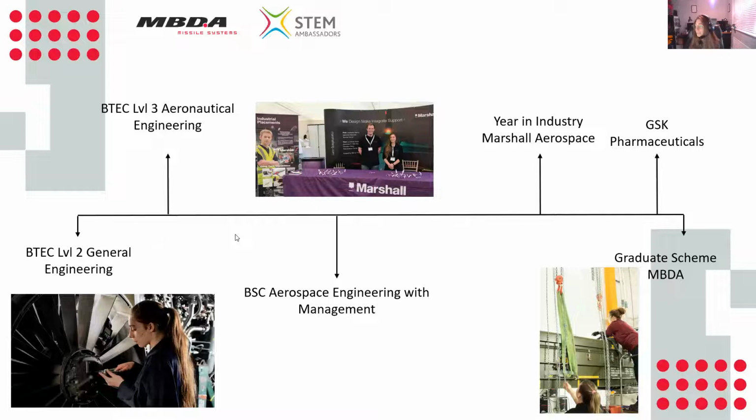So after I'd finished my year in industry, I went and finished my degree, and I graduated in 2020, which, as you might know, wasn't the best year for finishing the degrees. So it was a little bit difficult to get jobs at that time. But I decided I'll go and see what's about. And I ended up at GSK, which is a massive, huge pharmaceuticals company. There's a base actually here in Stevenage as well.